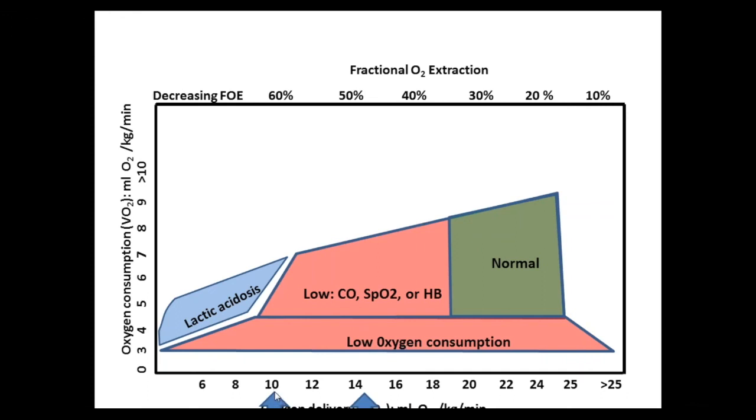Before the first transfusion, the oxygen delivery was only 10. You are literally at the edge of developing lactic acidosis. After the first transfusion, the oxygen delivery improved to 14, and the hemoglobin improved to 110. In this area you have compensation, but at least you are a little bit away from the disaster area with lactic acidosis and tissue damage.